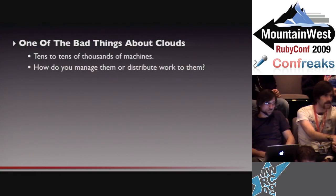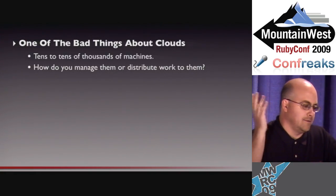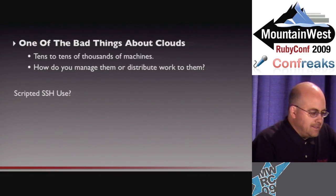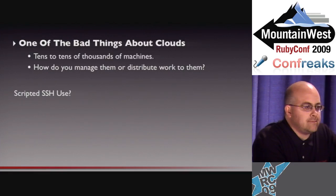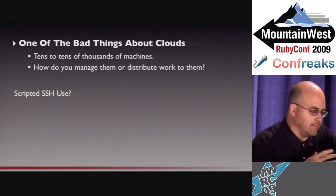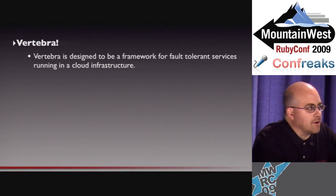Now, that's also one of the bad things about clouds, because you have all these machines, and how do you manage them? How do you distribute work to them? How do you deal with that? One of the ways that has been done in the past, and it's a pretty common way to do it, is scripted SSH use. You have something that goes out and iteratively fires off its stuff to all your different machines. And it works, but for some things it doesn't work so well, and when you start getting large numbers of machines, it can get bogged down. And so that's kind of where Vertebra comes in.